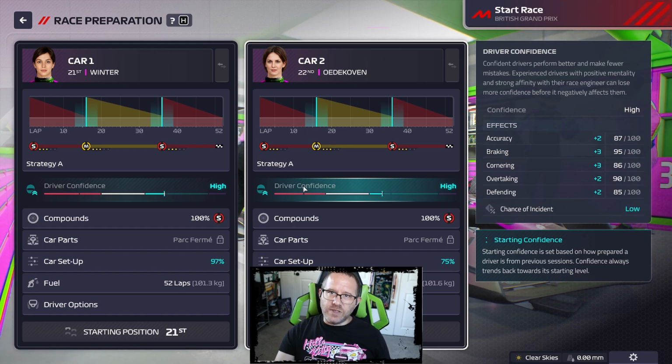It does make a difference. And with that initial bug where it was not saving the changes you were making, and the car setup would just stay identical after FP1 for the entire race weekend, that was harsh because you had no bonuses at all. We've got good drivers that are also getting bonuses now.